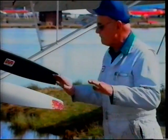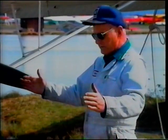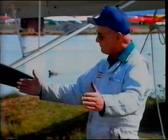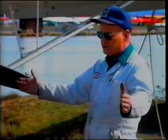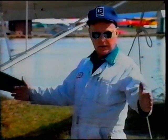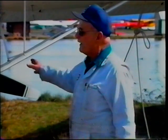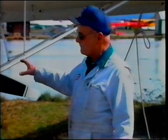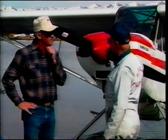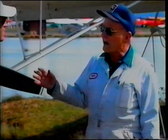And the reason for that is to have the prop, when at full RPM, kind of reach forward, which in essence changes the pitch a little bit on it. And as it comes back, as the airplane catches up with it, after the initial thrust, it flattens out, fattens up and gives you a fairly good cruise. Now, it's kind of a compromise. All fixed pitch props are a compromise. There's no way in the world that you can have a fixed pitch prop that's optimum.